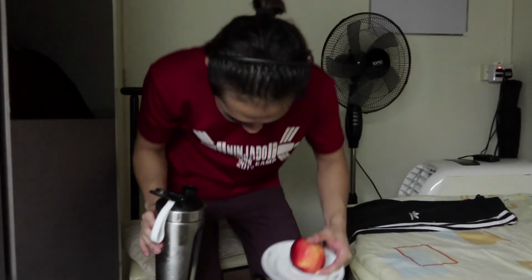I decided this supper is going to conclude the entire macros for the day. There you have it. I have my protein shake and my apple. The dinner macros and calories will be right here.